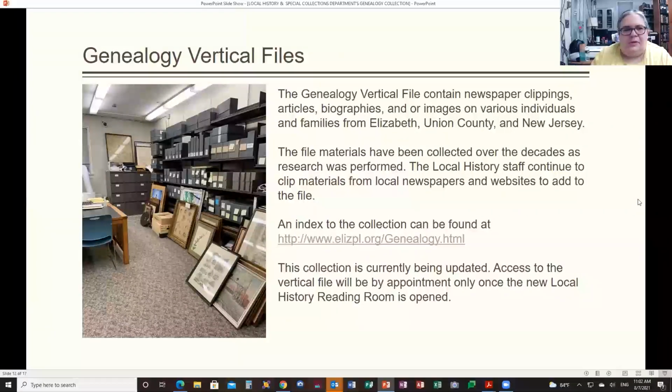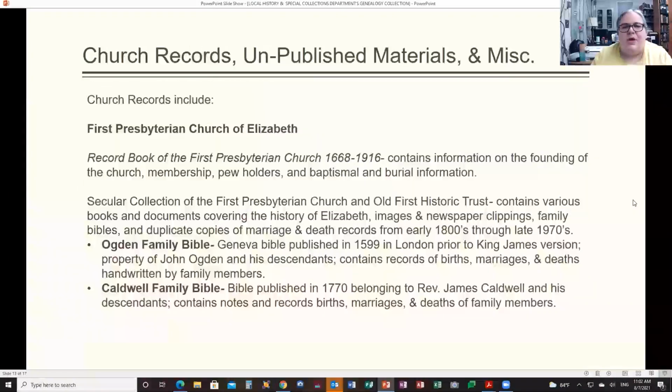So let me go to the next one. Other things we do have in the room are church records, unpublished materials, and miscellaneous items. As far as church records, we do have a collection from the First Presbyterian Church of Elizabeth. One of the materials that gets heavily used, and that we get requests for all the time, is the record book of the First Presbyterian Church, which is a hand-transcribed copy of their original records.